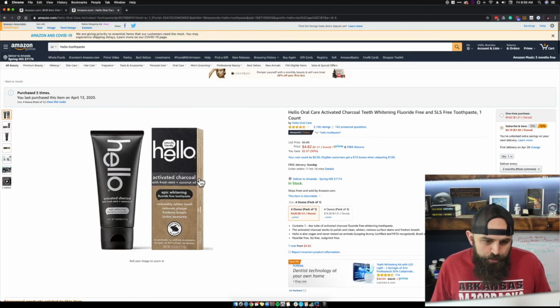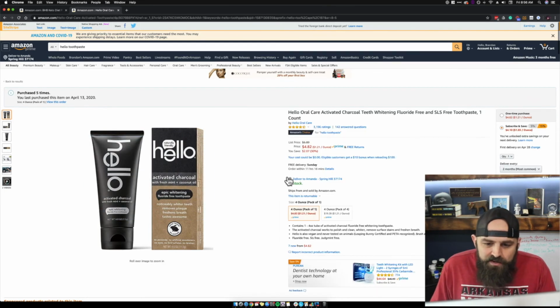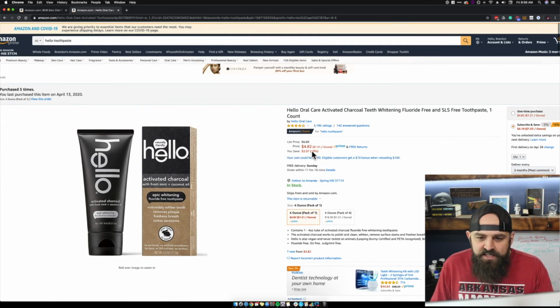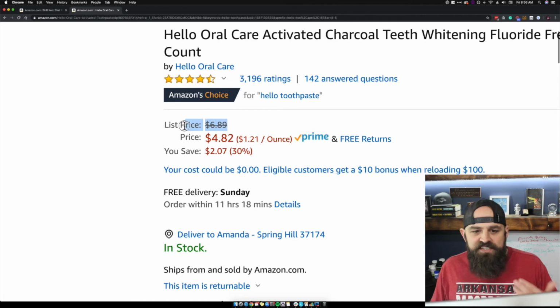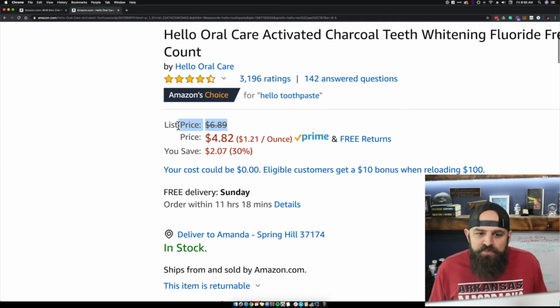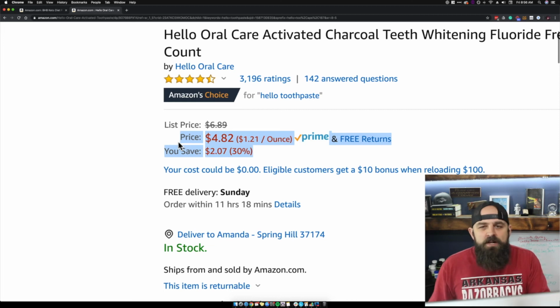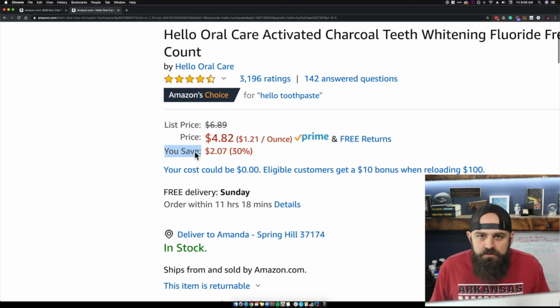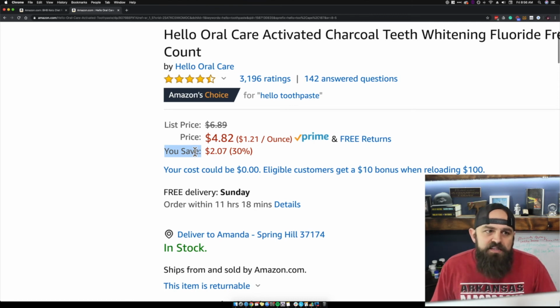So I pulled up Hello Toothpaste, which you can see we buy this. Really good toothpaste, by the way. So what they did, right, is what I'm talking about here. They made their list price higher, which is what I'm suggesting with $21.99, and then make the sell price cheaper, right? Because it adds all this in red, draws more attention, and it says, hey, you save 30%. So immediately they're like, boom, I'm saving money today if I buy this.